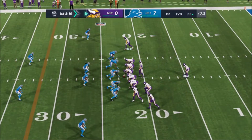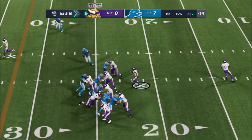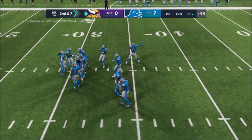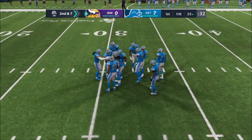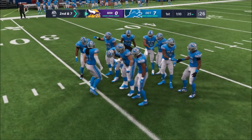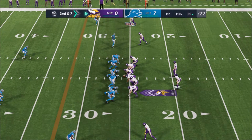Cousins and the Vikings with a 1st and 10 at their own 22. Now the first carry for Dalvin Cook. And he'll get about 3 as he takes this up near the 25. Cook, the ball carrier. They'd love to just strike back with a touchdown right here, and if it's a long play, so be it. But the main goal, get a couple of 1st downs, run some plays, run some clock, allow their defense to get a chance to catch their breath, settle down, and relax a little bit after they just gave up a score.